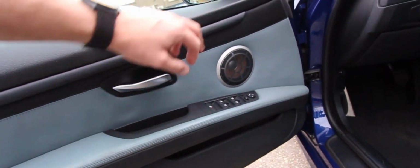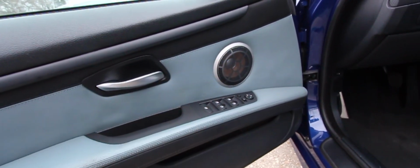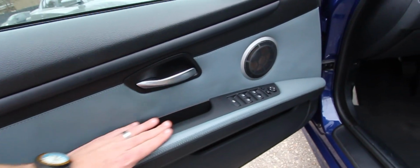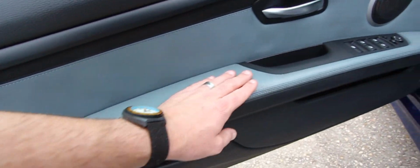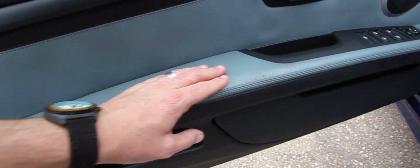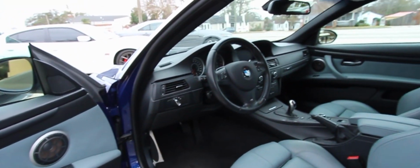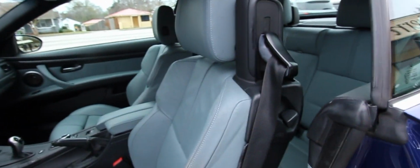Speakers, component sets. You got tweeters here. Your mids there. All power windows, one-touch settings all the way around. This is all looking good. You know, this is just your normal wear right in here, which actually seems to be pretty good, right? Not bad. Let's take a look at the driver's seat.